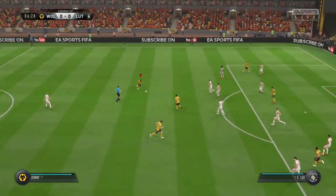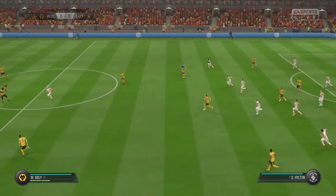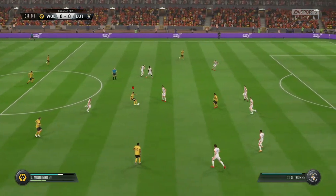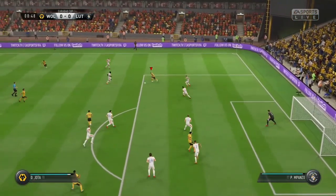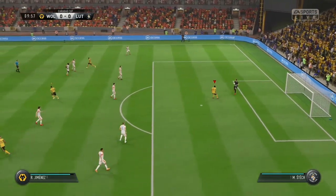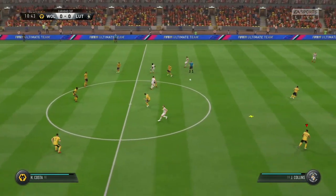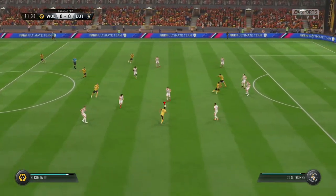That's an easy cut out for the opposition, saw the pass coming. Able to cut that out with some sharp movement. João Moutinho, a cross that's fisted away by the keeper. Well, he's cleared the danger. João Moutinho. Ball in behind by João Moutinho.